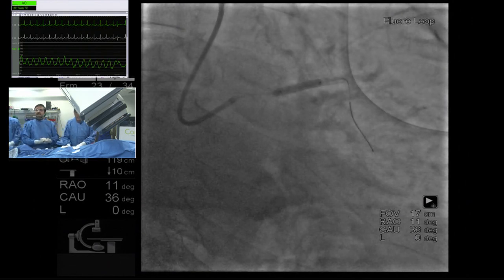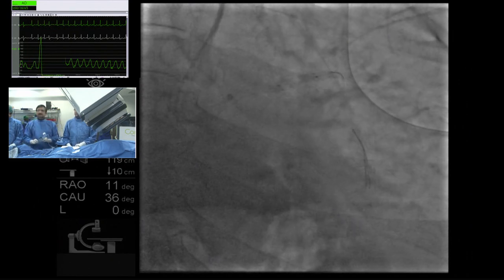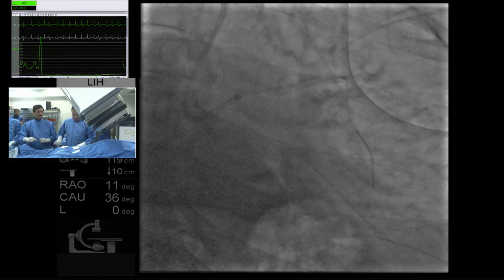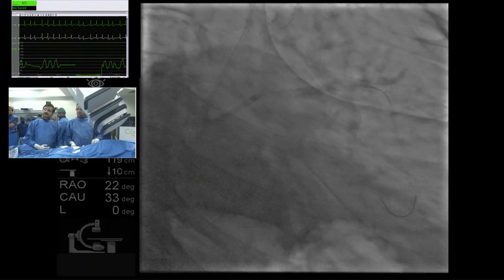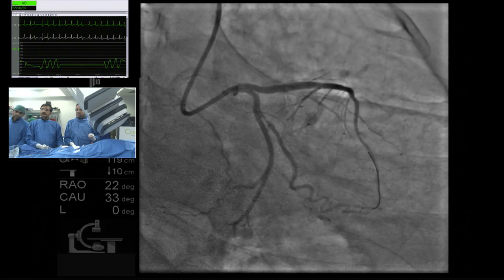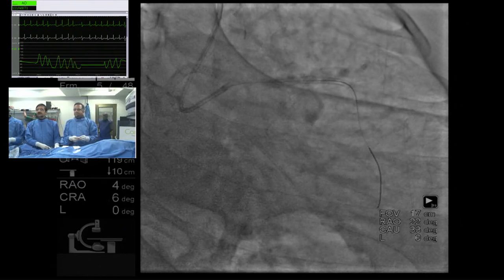Okay, I will come out as soon as the balloon is down and is deflated. Wire is in. Good, okay. A little pressure issue, but wire, yeah. Okay, ready? Fine. Okay. OCT. Let's do OCT.